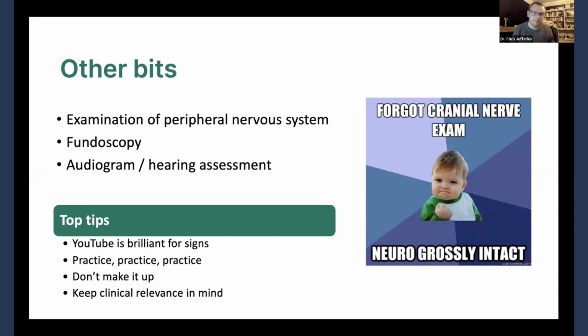Don't make it up. So if you're really not sure what's going on, don't say that you've tested a cranial nerve if you haven't. So it's really important not to make it up. And keep clinical relevance in mind. It's a lot easier to learn if you know the clinical relevance. So those are my top tips.